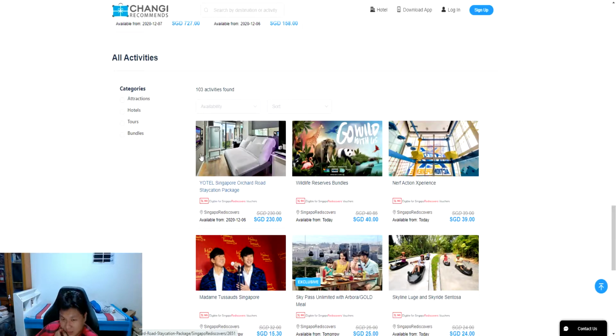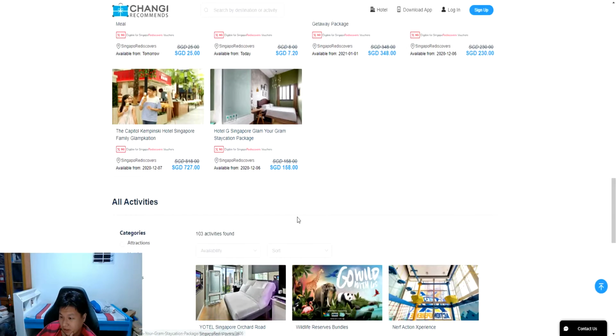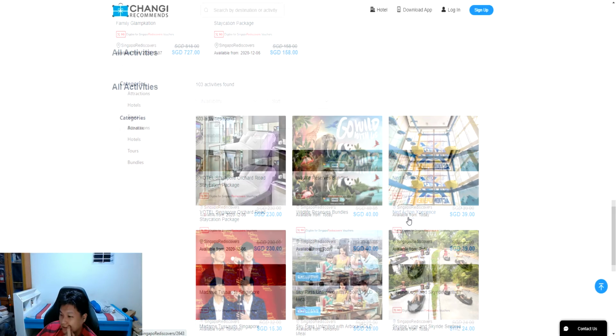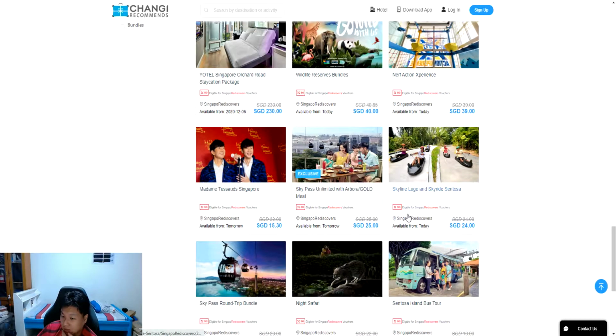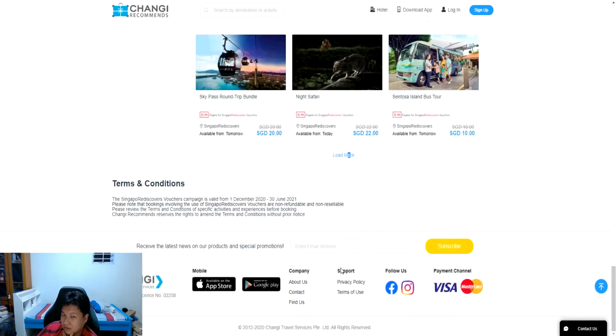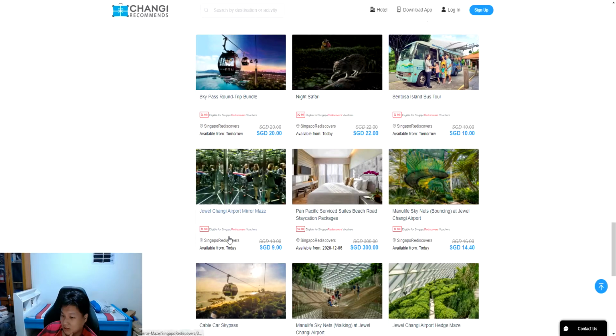Oh wait, there's more stuff here. Okay, you have other activities here apparently. You have your Nerf Action Experience. This is quite interesting to me because I do play Nerf quite a lot. You have Madame Tussauds. You have Skyline Luge and Skyride Sentosa. Okay. Sky Pass Round Trip Bundle, Night Safari, Sentosa Island Bus Tour. Can load more, I don't know why mine isn't. Oh, okay, now it's loading.